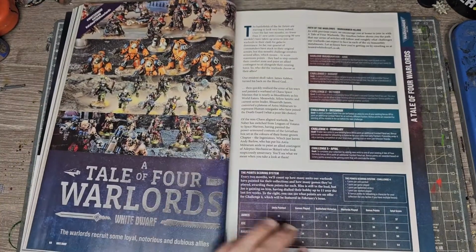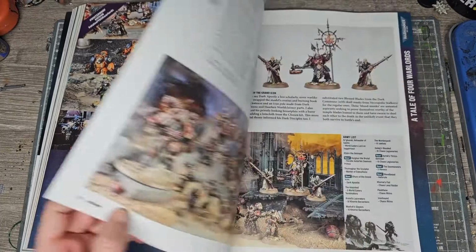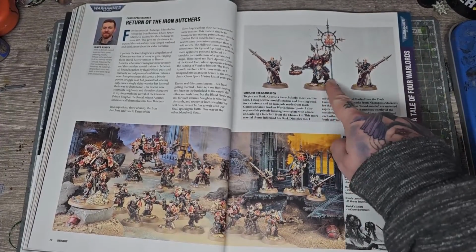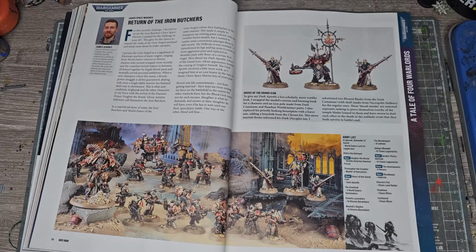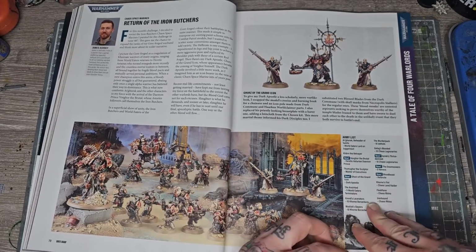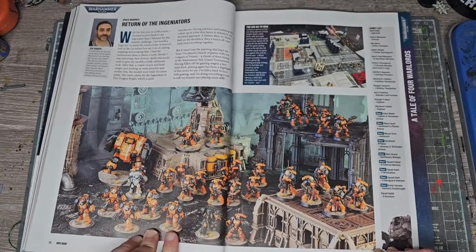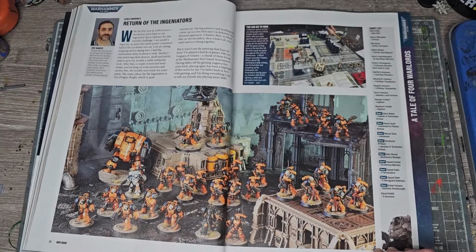So, Tale of Four Warlords this month, we're going back to 40k. And these armies are just beautiful, aren't they? I really love the Dark Apostle conversion. Looks very different to any Dark Apostle I've ever seen, but really cool. I love the little bodyguards for him. Such a cool miniature. We've got the Space Marines in that bright orange. They are really cool in orange.